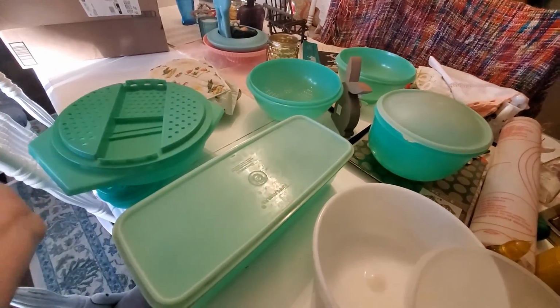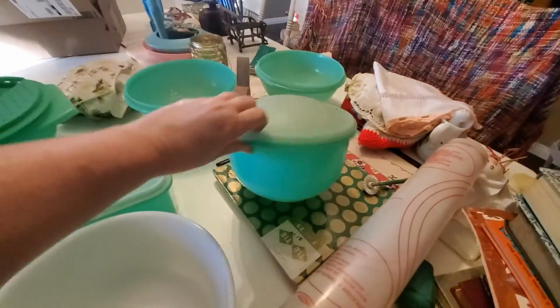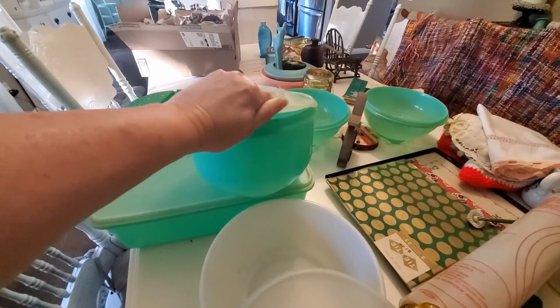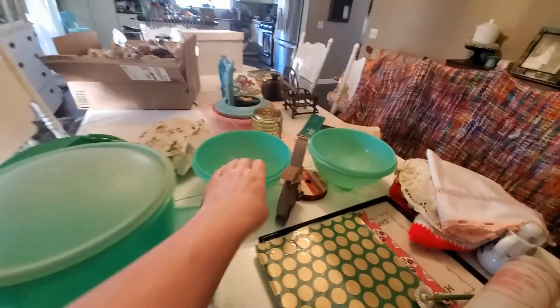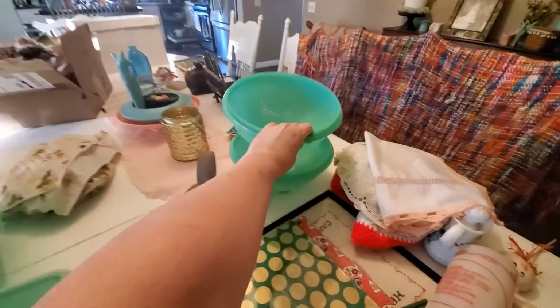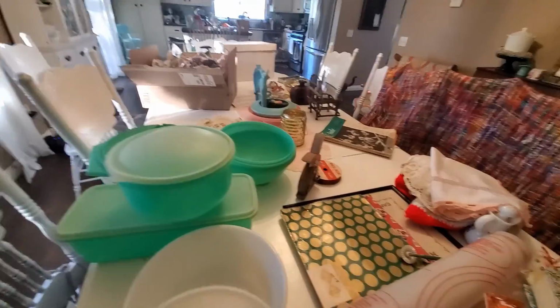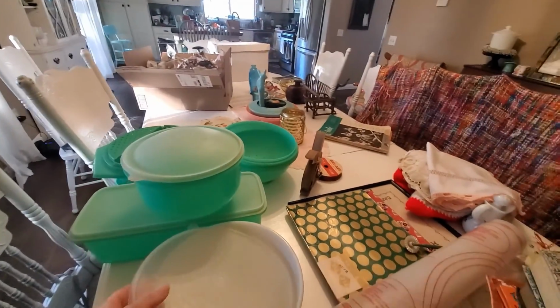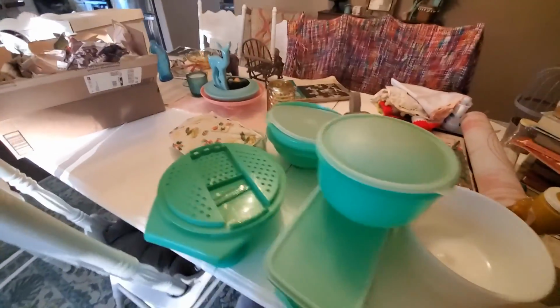We've got, I think in the old days they called this a celery keeper. We've got the lettuce keeper. I want to say that maybe in some versions the lettuce keeper had something inside of it. This one doesn't. And then two separate little Tupperware colanders. So all in this really pretty color. So if this is a color you like, you're just into vintage Pyrex, it's all going to be up for sale.